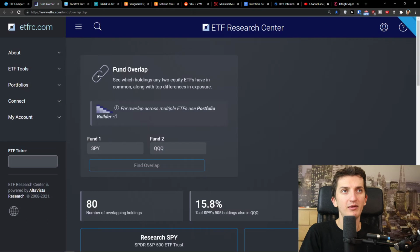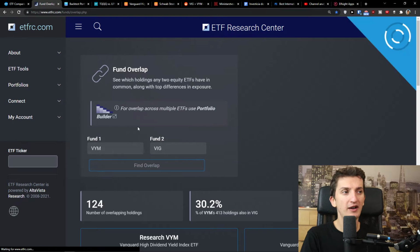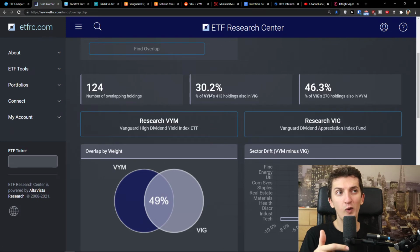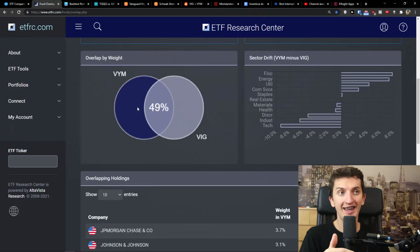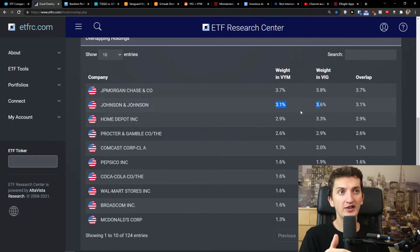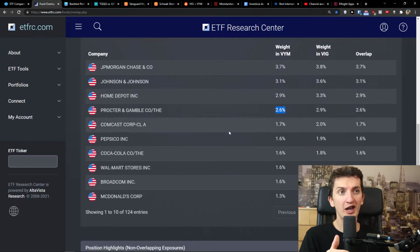Now when I overlap and write VYM, VIG, what can we find? We can find that they are overlapping by 50% by weight. 30% of VYM, 413 holdings, we would find in VIG, and 46% of VIG, 270 holdings, we can find also in VYM. And you can see they are overlapping by 50%. Now we can clearly see that JP Morgan Chase, Johnson & Johnson, Home Depot, Procter & Gamble, PepsiCo, Coca-Cola, Walmart Stores, McDonald's Corporation are overlapping in many fields here.